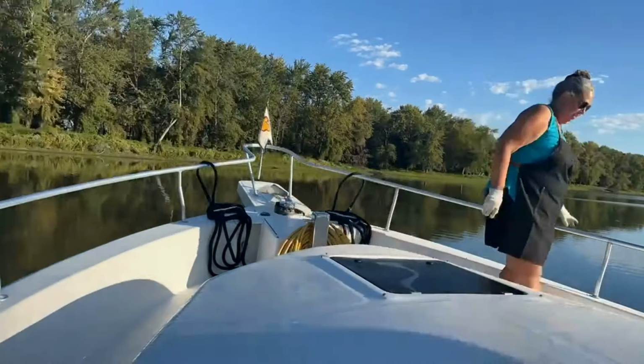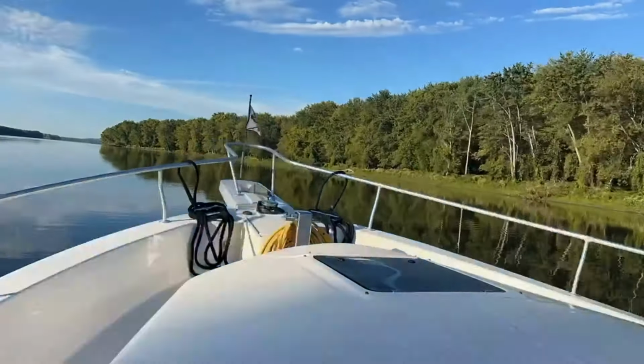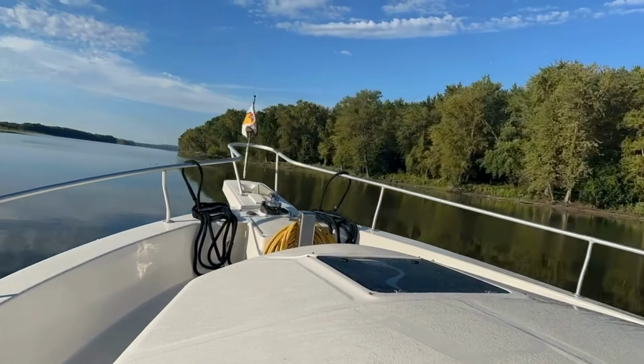We love anchoring because we love how our day starts. No fenders or lines to deal with, no power or water lines to disconnect. We just pull up anchor and away we go. Isn't this a glorious morning? The water was like glass and it was sunny, but just cool enough.